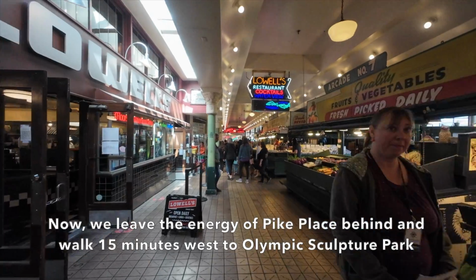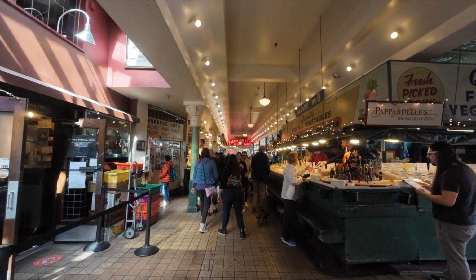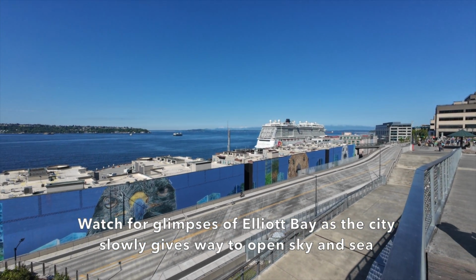Now we leave the energy of Pike Place behind and walk 15 minutes west to Olympic Sculpture Park. Watch for glimpses of Elliott Bay as the city slowly gives way to open sky and sea.